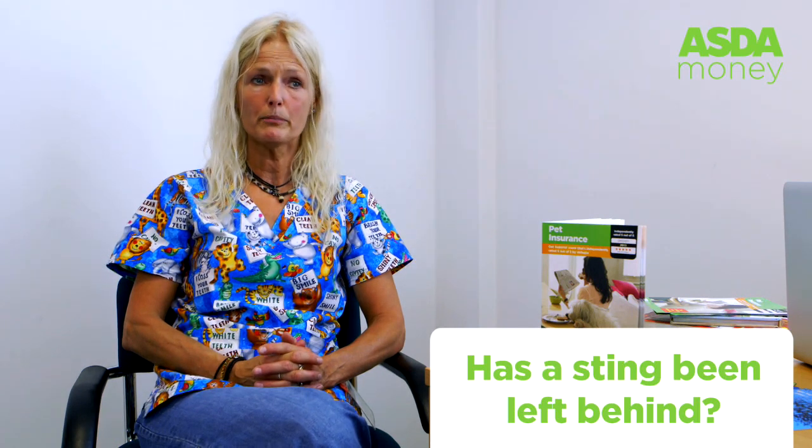If you see the sting, it needs to be scraped out rather than pulled out, because pulling it can cause more of the venom to be pumped in. So scrape it with your nail or with a credit card. Then you can apply some bicarbonate of soda. Just make it to a paste, apply to the area.